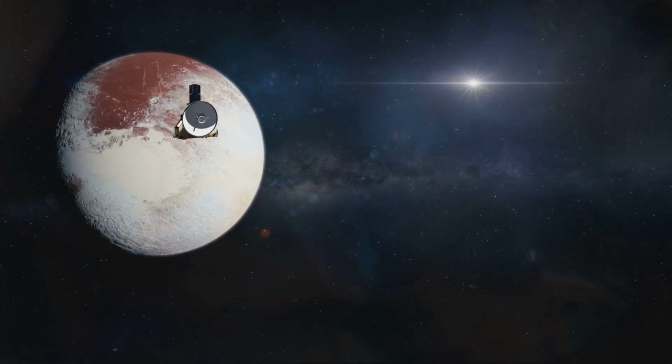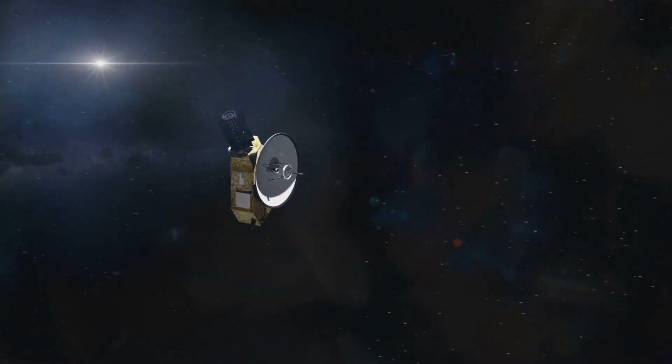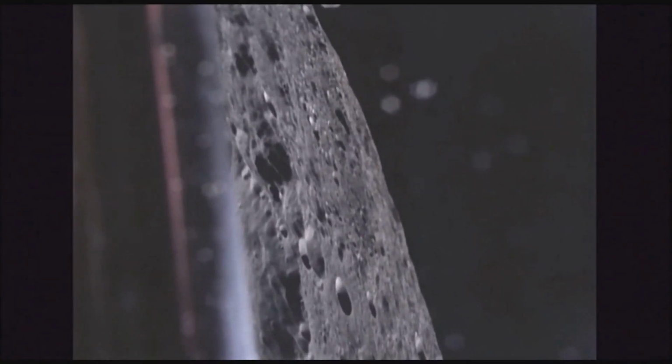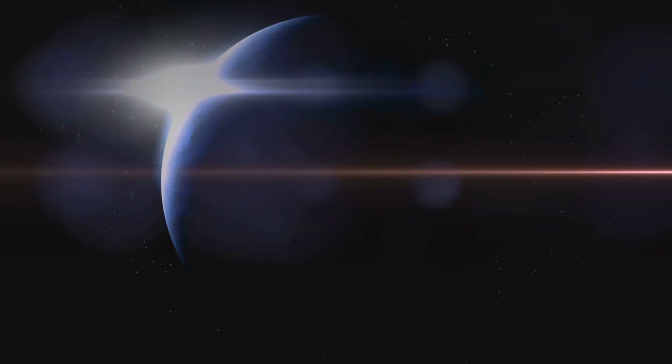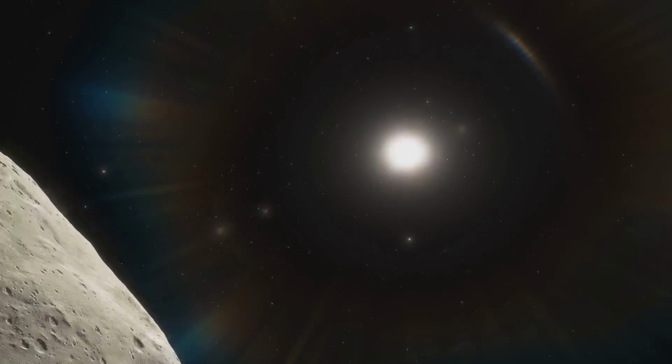A dedicated mission to the Pluto system is needed. Such a mission could resolve the mystery of Kerberos's dark surface. By studying the light, scientists could determine the abundance of various materials.